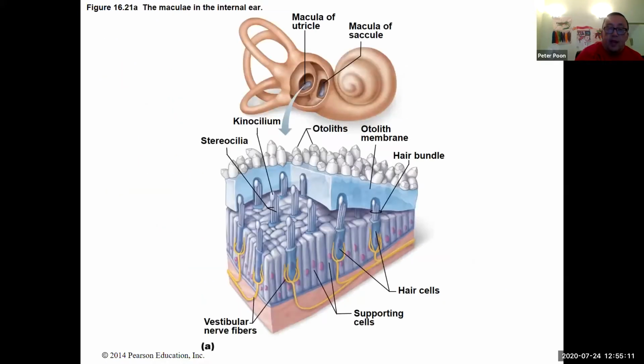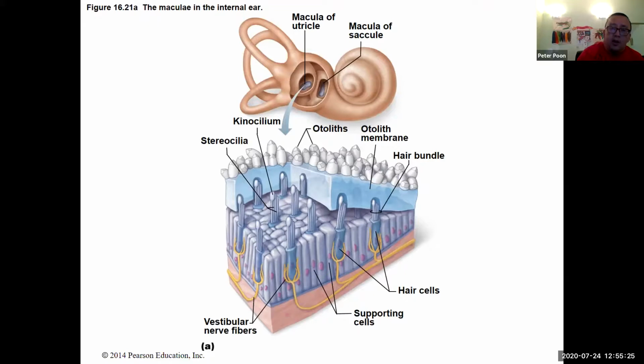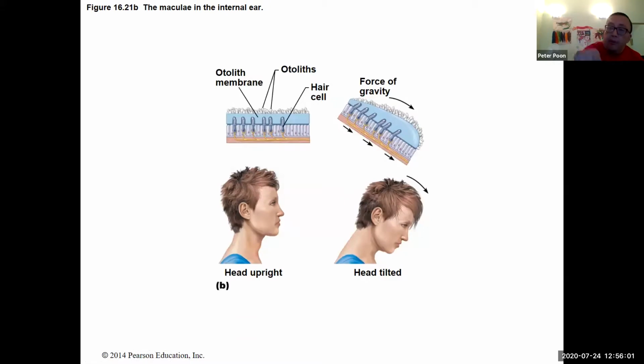Now we're looking at equilibrium. Inside your vestibule, you have the macula. You have a utricle and a saccule, and each of them has a macula. Inside the macula, you have a whole bunch of calcium deposits, actual calcium. These little things are subject to gravity, and they deal with static equilibrium. If you lean forward, gravity pulls these rocks down, and they pull on these little receptors, and the receptors bend in one direction, and that tells you your head is tilted down. If they bend in the opposite direction, it means my head is tilted up.